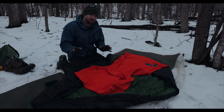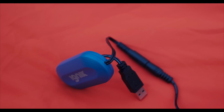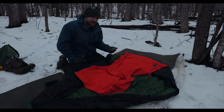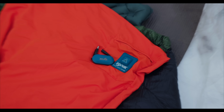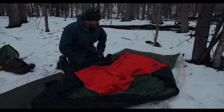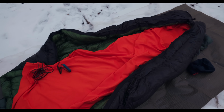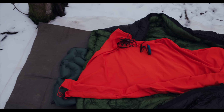Now, as I mentioned before, you can use this for camping, and you have to use this right here. And this is a USB adapter. This will run on USB power as well as 12 volt DC power, but you have to have an adapter to run it on DC. When you use USB, it cuts the power output and the heat output in half. So it's rated for roughly 10 degrees instead of 20 degrees. Unfortunately, the entire liner is not heated, just a section here at the footbox and here at the back.